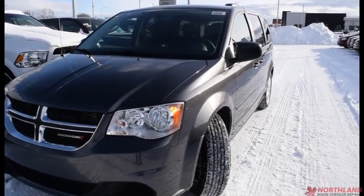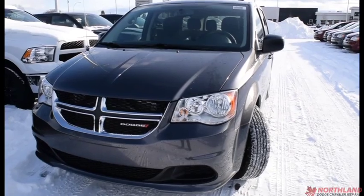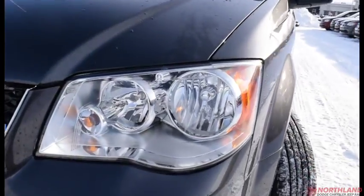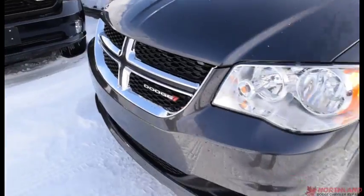Grand Caravan SXT. Under the hood we have a 3.6 liter V6 engine and a 6-speed automatic transmission. This guy is in granite and it looks great. Right up front we do have the halogen quad headlamps and they are very bright. As well, you do have the Dodge logo there with some chrome accenting.